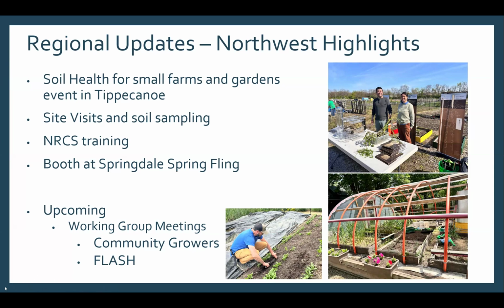First of all, we had an event in Tippecanoe County with the Tippecanoe working group where we talked about soil health and did soil health tabletop demonstrations at the Master Gardeners Community Garden out in Lafayette. And so we had some of the gardeners from the community garden attend and ask questions about soil health, and we had a lot of feedback and follow-up from that event. So it's a really good time to share with people about what we do. And then that also led to site visits.